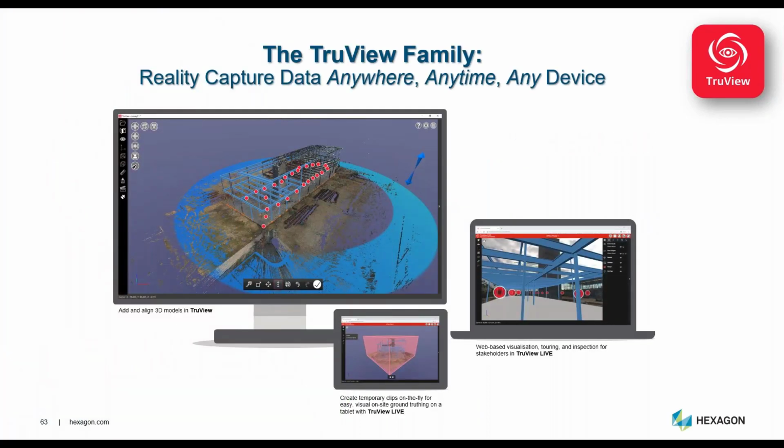So we now have this TruView family. This is about your reality capture anywhere, anytime, any device. So what we have is our desktop implementation of TruView, which replaces Jetstream Viewer, which some of you may have used. Just to highlight that, Jetstream Viewer is no longer. And then we have TruView Live, which is reading data from Cyclone Enterprise, and that is a web-based viewer. That allows you to connect directly to Cyclone Enterprise, see the point clouds, the 3D models, the geotags, the assets, all through a browser.